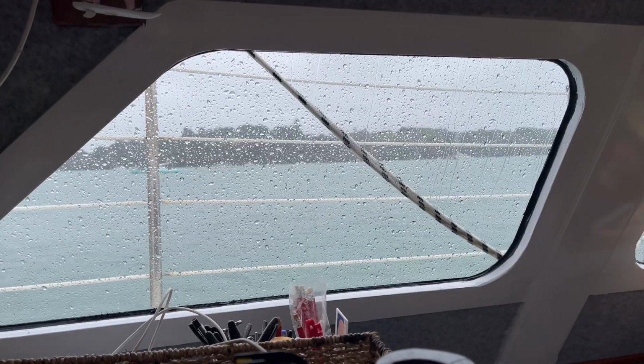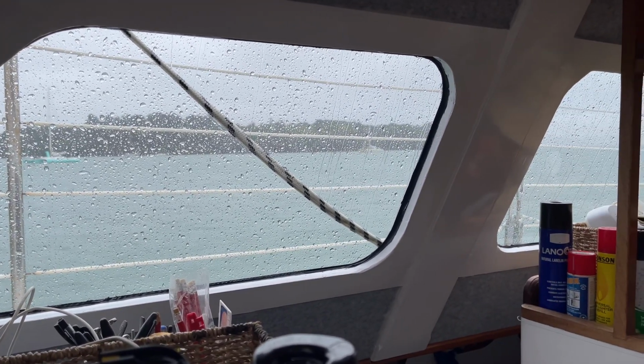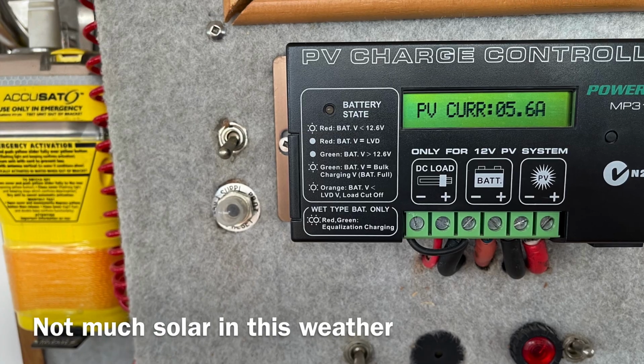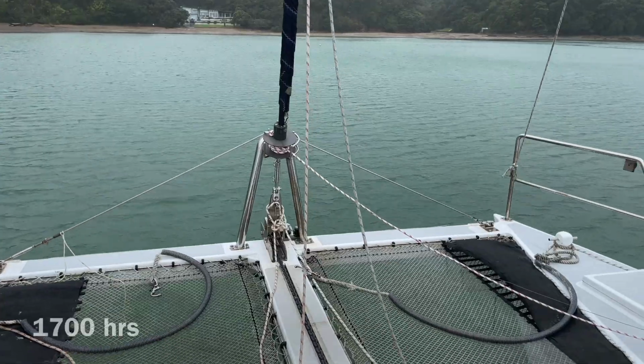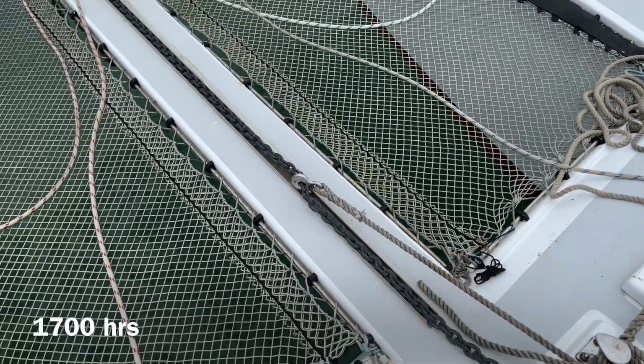Well, it's lunchtime on Saturday. Still blowing a gale on the coast, lots of light rain. Like to shift, but I want the weather to improve a little bit, otherwise we're just shifting for shifting's sake. I've decided to shift regardless, so we'll take the chain hook off.